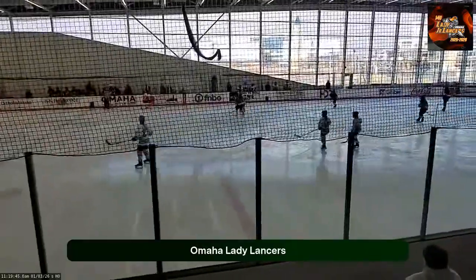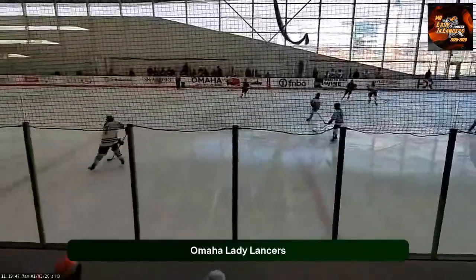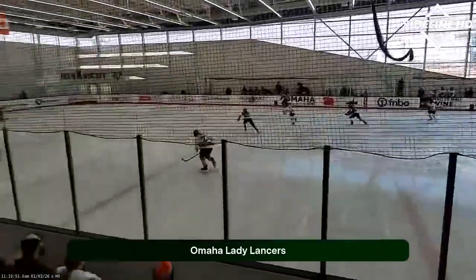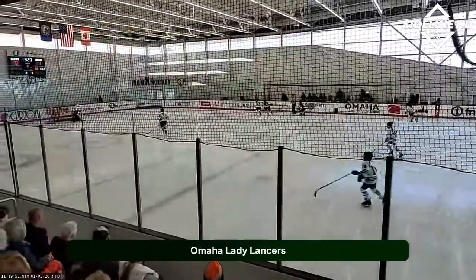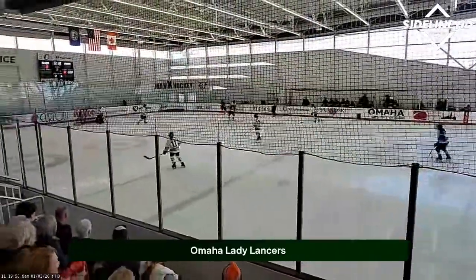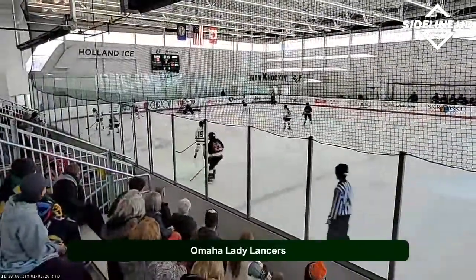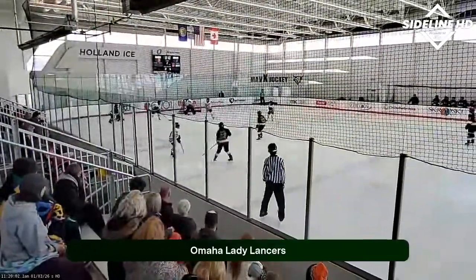Jaden gets it out of there, back to the neutral zone here. Huron swings it around. Nice cut. Olivia cuts that one off. A little bit of action here going. She gets it. Is it Ellie right there to help? Oh, missed a good try. Ellie comes and takes that away.